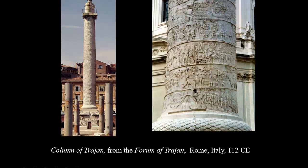In Trajan's time, at the top, there was a sculpture of Trajan. However, now that has been replaced by a sculpture of a pope. Also in ancient times, this was a funerary monument, and the ashes of Trajan were placed at the base of the column. It's an interesting work because it's really the first of its kind, quite unique, and will actually be influential for later such columns.